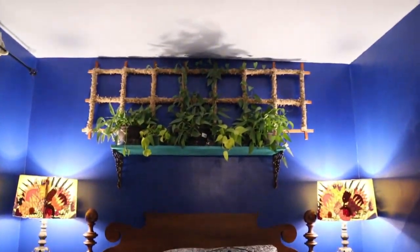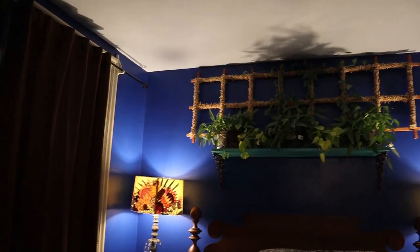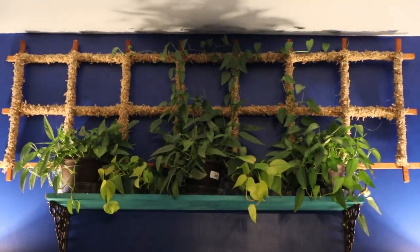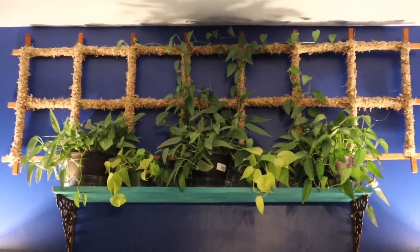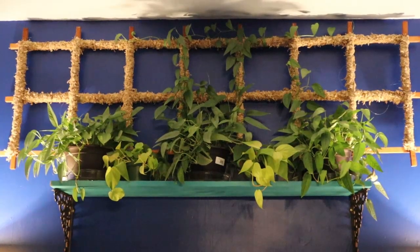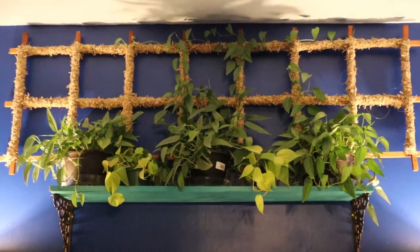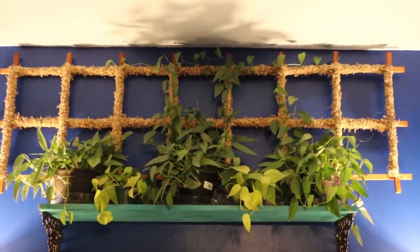And then up there, let's see, it's kind of awkward light right now. See if I can zoom in at all. Up there we go, is my moss trellis, and the Cebu Blue is taking to it really, really well. So hopefully, I don't know, I probably should get it wet occasionally. I need to figure out what I'm doing. But those are all my plants, you guys.